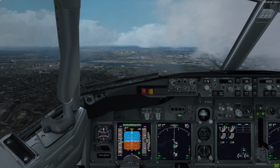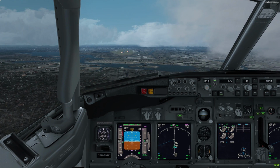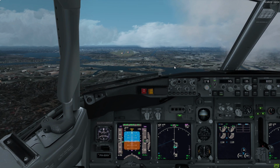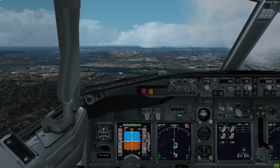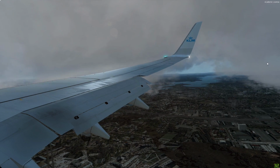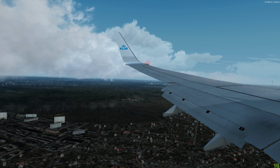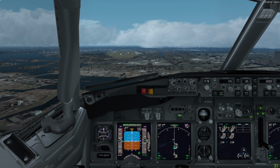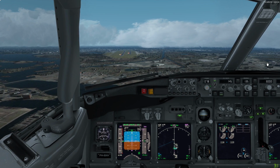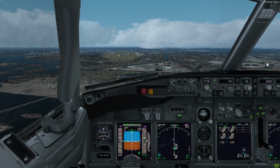Just going to let it roll a little bit longer on autopilot. But so far, we are looking absolutely fantastic. Look at those lovely effects. 1,000. There's 1,000 feet. The aircraft is now mine. Trying to keep to the flight director. Don't want to get too low.